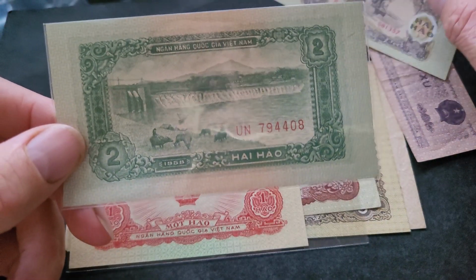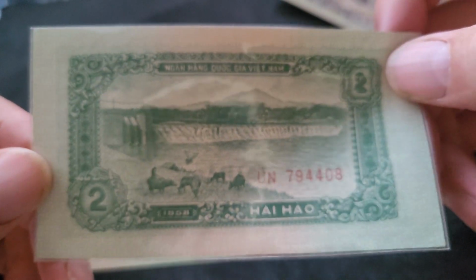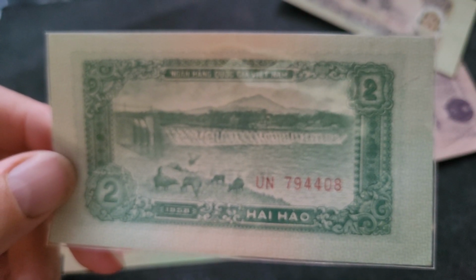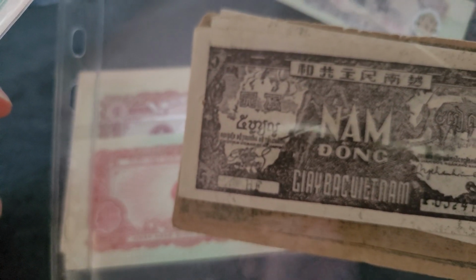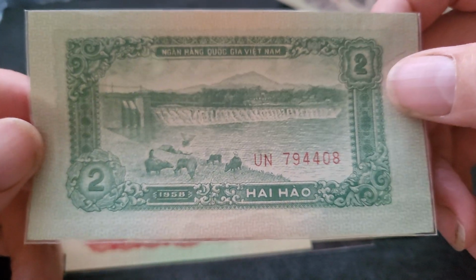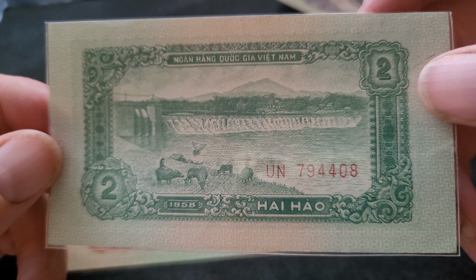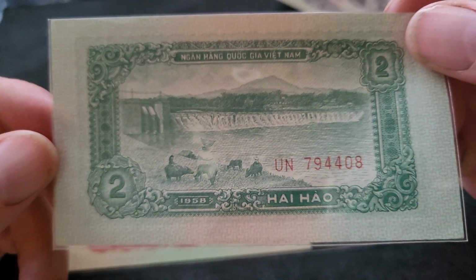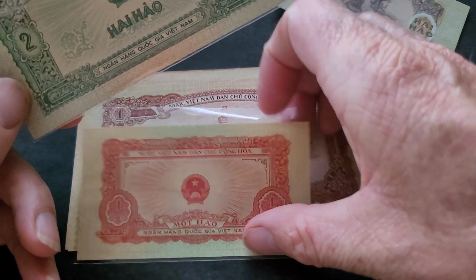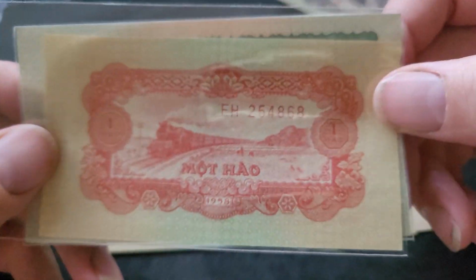One thing I didn't mention is this was issued in 1958, so this currency replaced the previous currency, which was pretty much poorly printed, even though the banknotes dated 1951, they're very hard to get. So, as you can see, North Vietnam is just a popular country, and all of them have communist motifs. So there's the 2. These ones are probably worth $20 each.